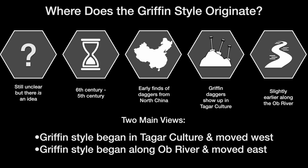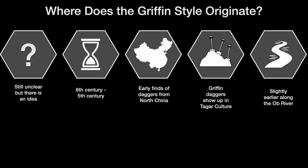There is probably a stronger likelihood that it spread from west to east, towards the Minusinsk Basin where the Tagar culture flourished between the 8th and the 1st centuries BC, because there was a much greater concentration of these weapons in the second half of the 6th century in that area, while finds from the Elbe River tend to date from the first half, so those finds are earlier, but this is still not entirely certain.